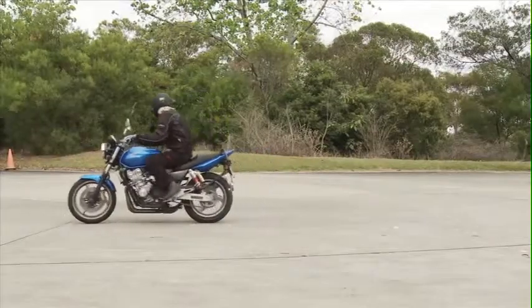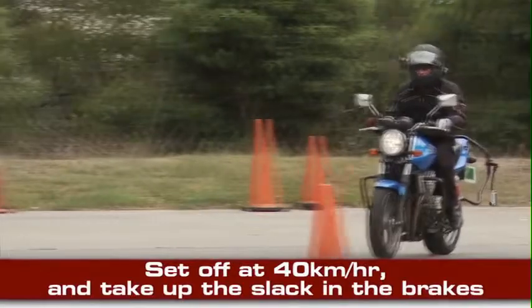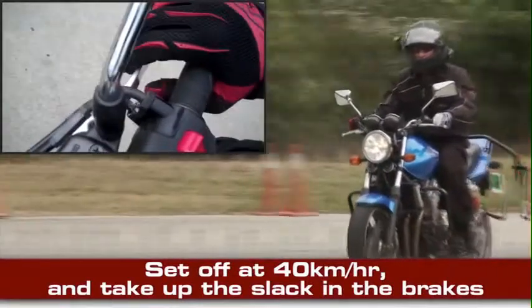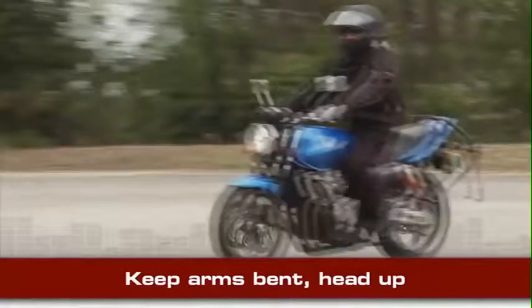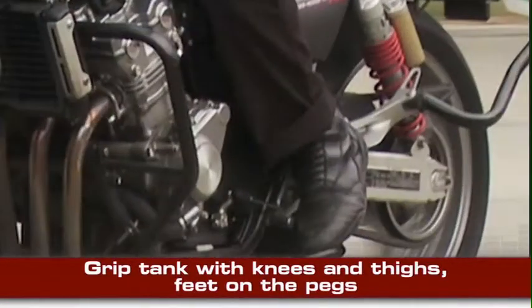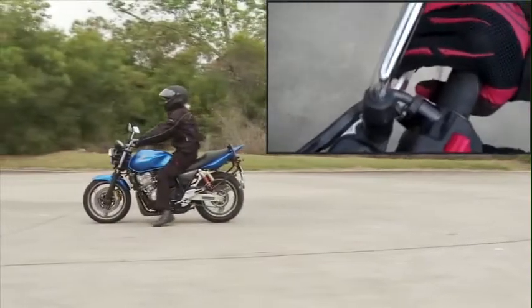Now, let's do it again, but this time we're going to break it into some steps. Set up at 40k again. Take up the slack in the brake lever and feel the friction point as the brake pads just touch. Keep your arms bent and head up. Grip the tank with your knees and thighs, feet on the pegs. Now squeeze the brake progressively harder until you come to a stop.